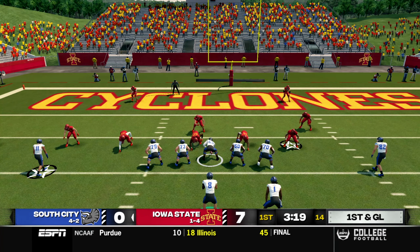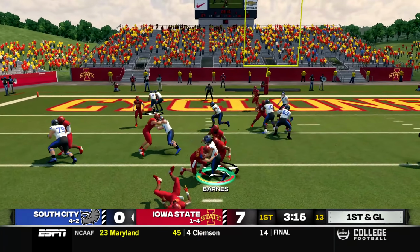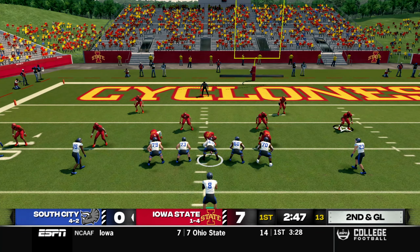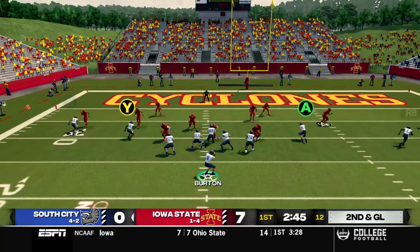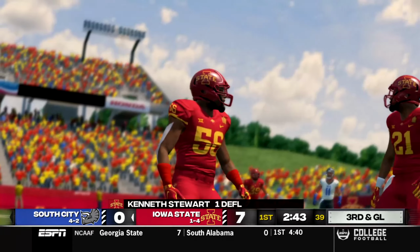On 1st and goal, backup running back Clint Barnes is in the game. And that's where we're going to go with it, but he gets hit in the backfield for a loss of 3. That brings up a 2nd and goal from outside the 10-yard line. Burton will take the snap. A quick throw downfield will be deflected away from Lonnie Whitfield.